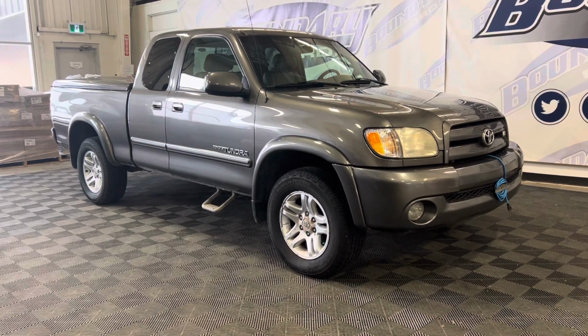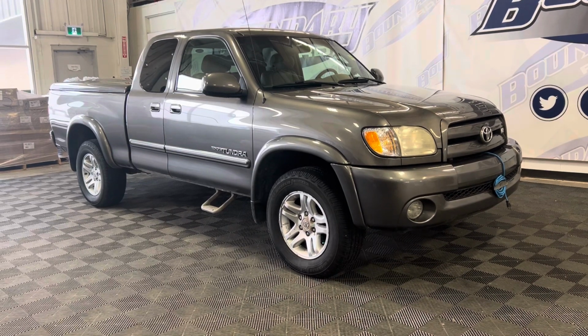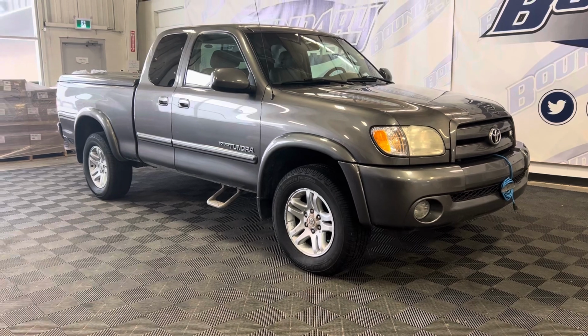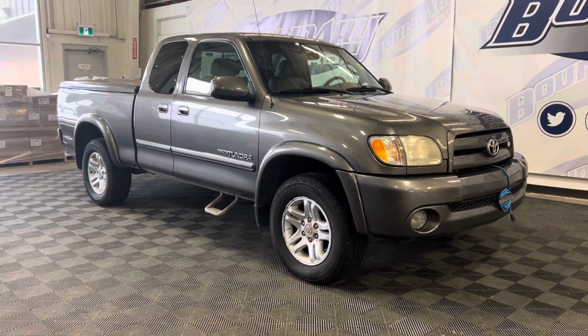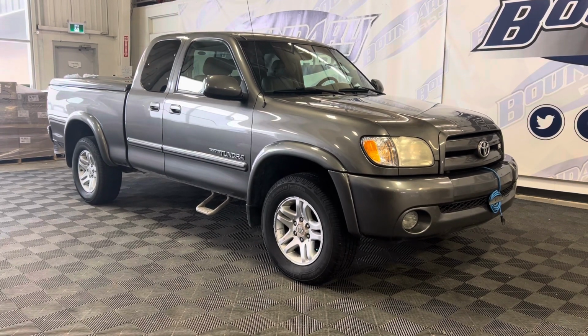And today we're checking out this pre-owned 2003 Toyota Tundra Limited. The exterior color is gray, and under the hood we have a 4.7 liter engine paired to a 4-speed automatic transmission. At the front we have our headlamps and fog lamps, and over at the side we have 17-inch aluminum wheels wrapped in Michelin tires.